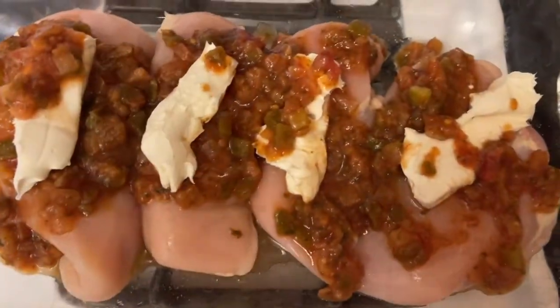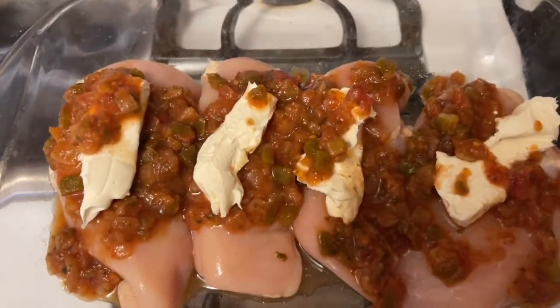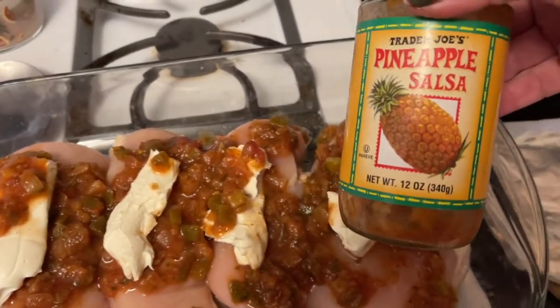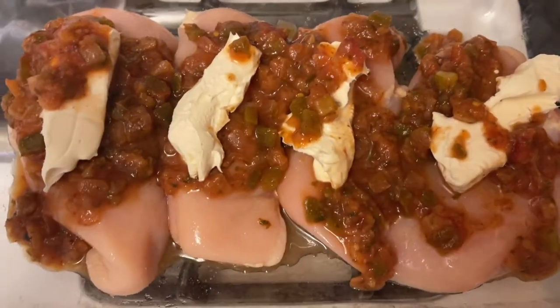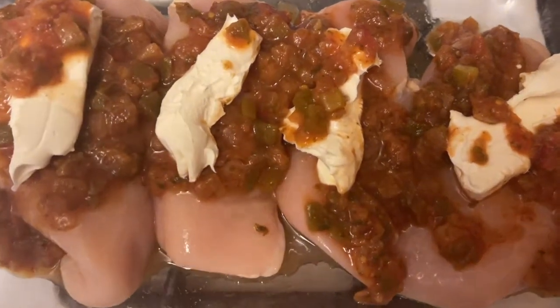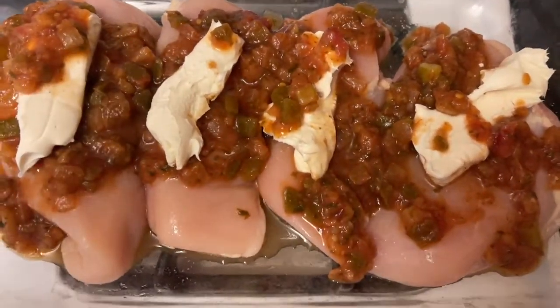Okay, so I did a little hodgepodge dinner. So I've got chicken breasts. You guys, this stuff from Trader Joe's is absolutely amazing, pineapple salsa. So I did the pineapple salsa on top of the chicken breast and cream cheese, one-third less fat. I'm just gonna let it bake and get all that ooey gooeyness.